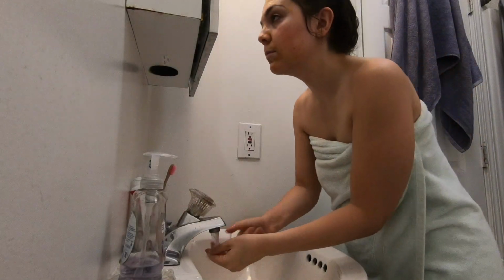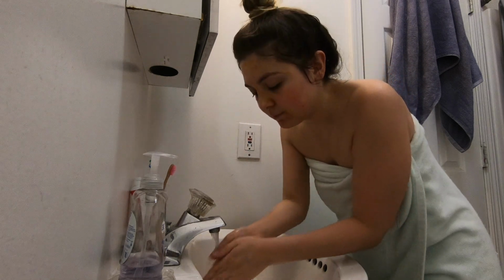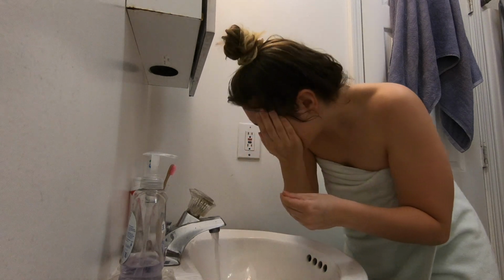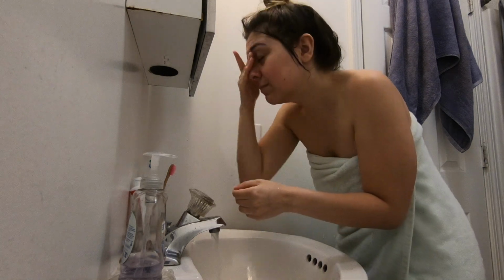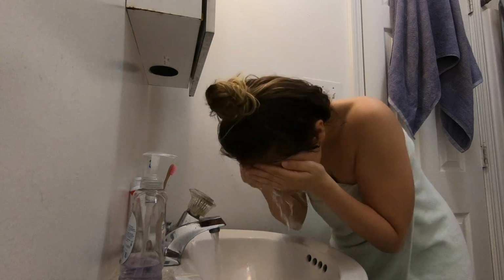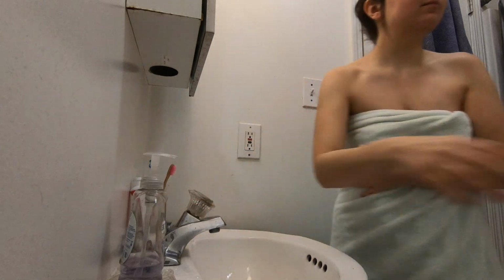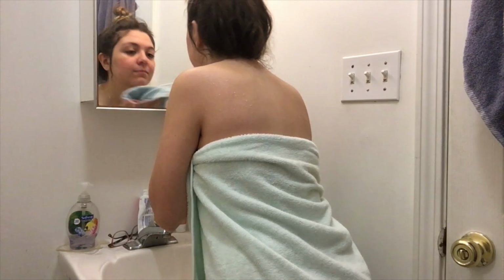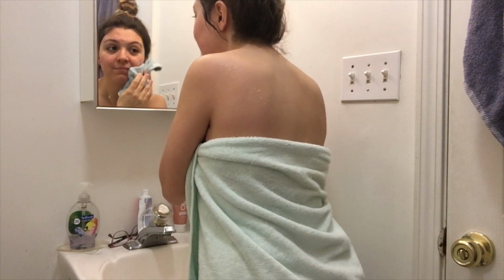This mask is quite strong, so you're going to want to wash it off within 1 to 2 minutes, especially if you have sensitive skin. Lately, I have been using this mask once or twice a week to help get rid of my acne and acne scarring.